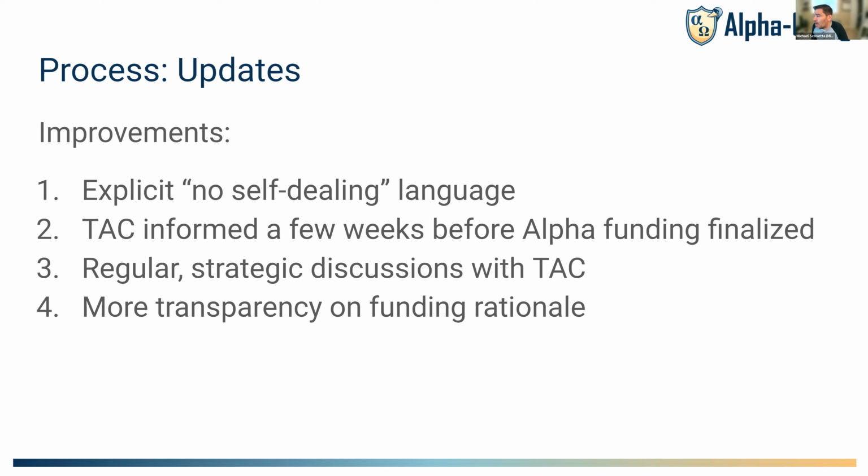And then finally, transparency on funding rationale. Of all the investments that we've had, Rust, Eclipse, PSF are kind of in the same bucket. Node is kind of its own bucket, and then jQuery is definitely a different bucket in terms of a web framework as opposed to a platformy kind of thing. And we think there would be value in being more transparent in why we chose those.